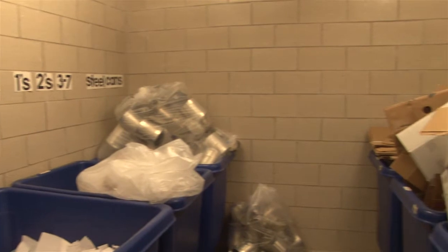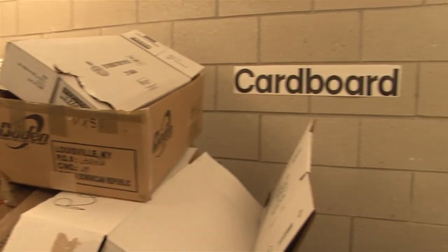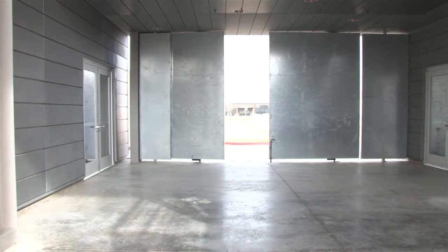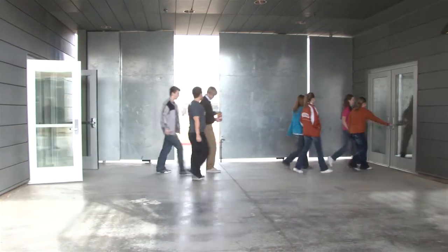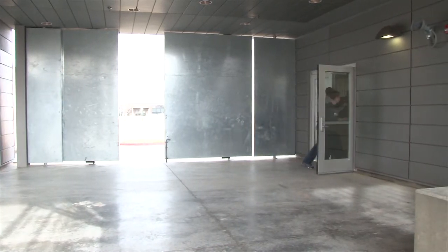As part of the school's green design, we do have a recycling room. Paper, plastic, cardboard, and other items that are used in abundance are brought to this room and then taken to our county's recycling center. The band and vocal room is separated from the main part of the building by an outdoor walkway. In bad weather, these large doors can be closed to help block the cold winds from the north as students pass from the main building to the music classroom.